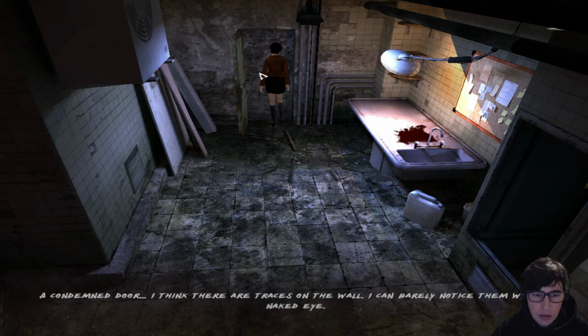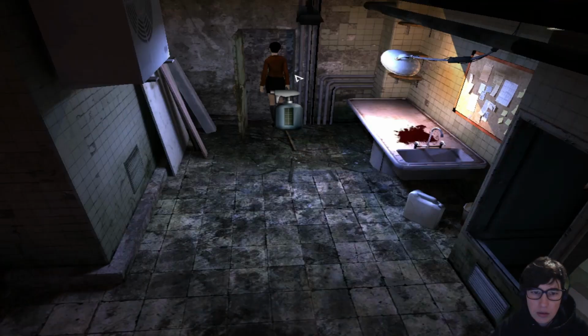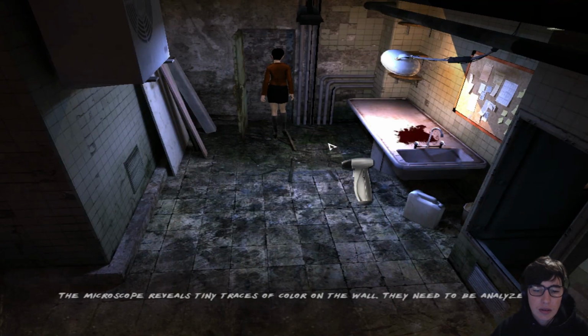Condemned door. I think there are traces on the wall. I can barely notice them with the naked eye. Bad idea. Okay, so then we'll use the microscope. The microscope reveals tiny traces of color on the wall. They need to be analyzed.